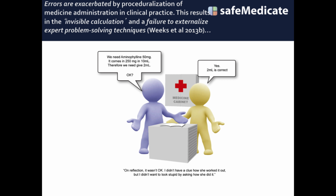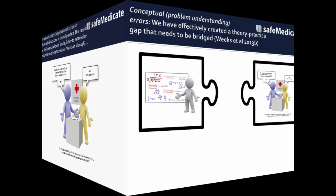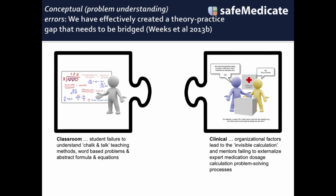This problem occurs due to healthcare practitioners carrying out invisible calculations and failing to externalize expert problem-solving techniques due to the sheer pace of clinical practice. We have effectively created a theory-practice gap that needs to be bridged. safeMedicate serves to bridge that gap.